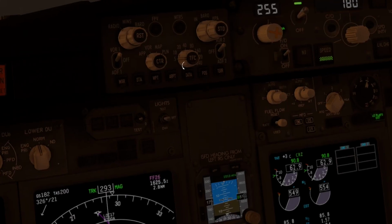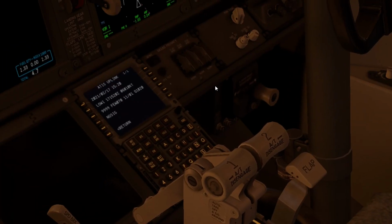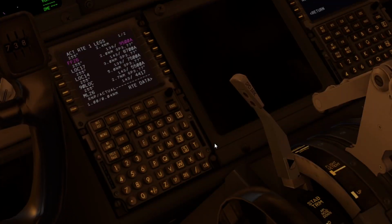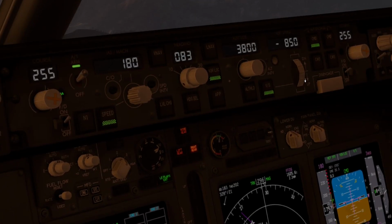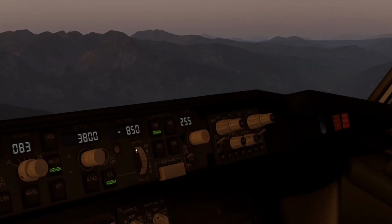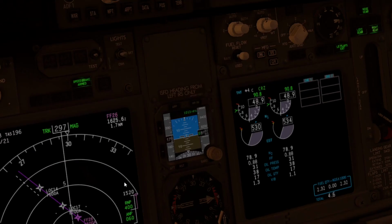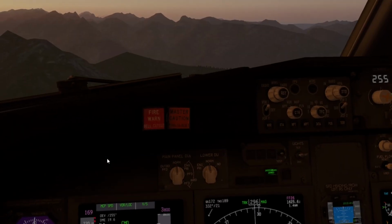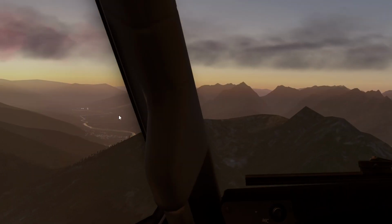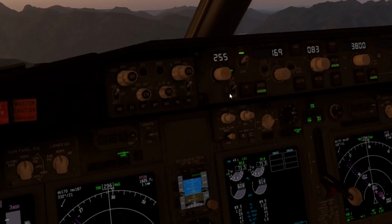So yes, we are basically descending now. I am going to drop the gear and put flaps 15 out, because you have to configure very early for this approach. And I'm going to start bringing us down again. No, I'm not, because that is a very high mountain. So there's the airport, and that mountain is getting a bit too high for my liking. So I'm just going to ease off to zero.